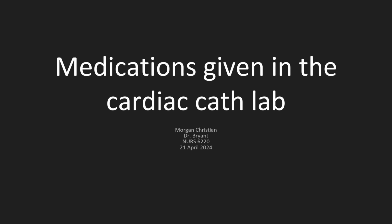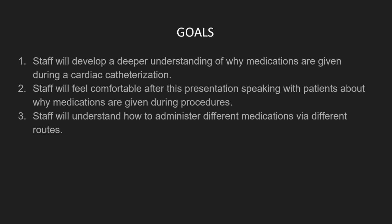The teaching project I've created is going to focus on medications given in the cath lab, specifically for patients who are actively having heart attacks, aka STEMIs, and we will review the names, the dosages, and the routes of medications. The goals I've written for this presentation: staff will develop a deeper understanding of why medications are given during cardiac catheterization. Staff will feel comfortable after this presentation speaking with patients about why medications are given during procedures.